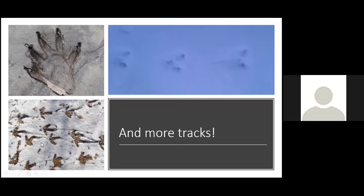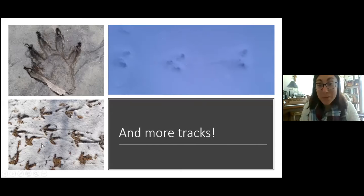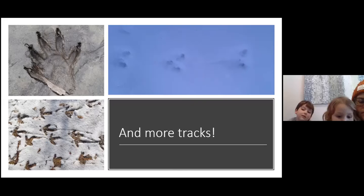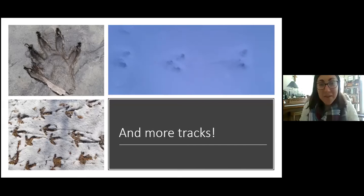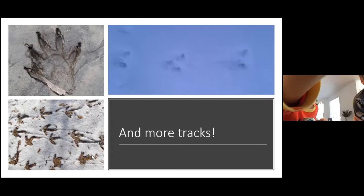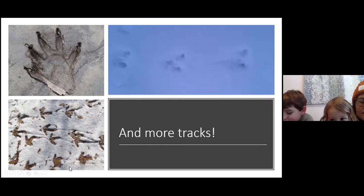A bird? Yeah, a very, very big bird. What's one of our biggest birds in the state? Hawk? Owl? Great horned owl. So think of something you see walking around a lot in the spring. Eagle? Goose? A turkey? It's a turkey.